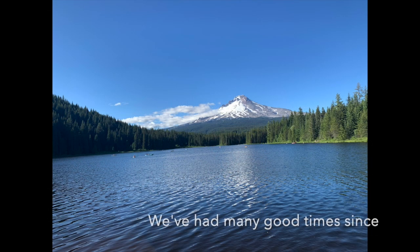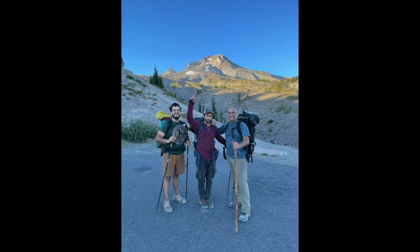With the backdrop of Mount Hood there, we've enjoyed quite a few trips to Trillium Lake and hiking the Timberline Trail around Mount Hood. My son not catching, but having a bird rest there.